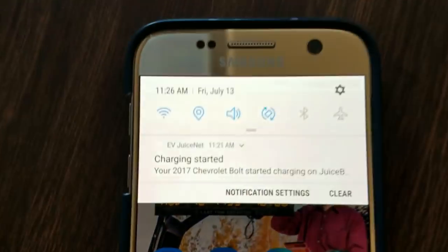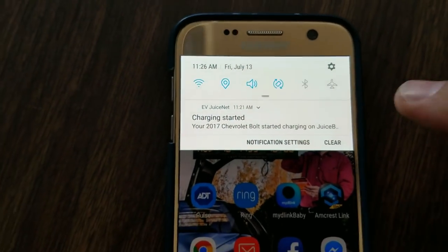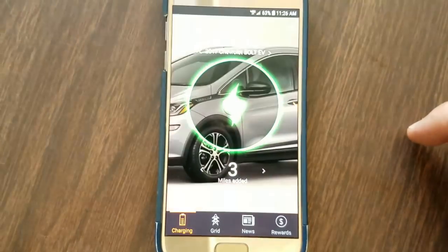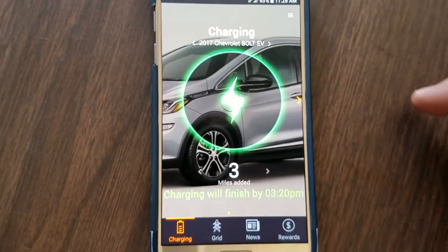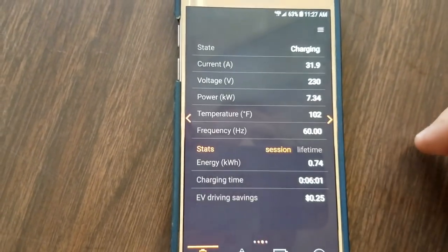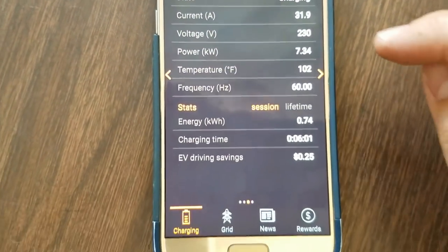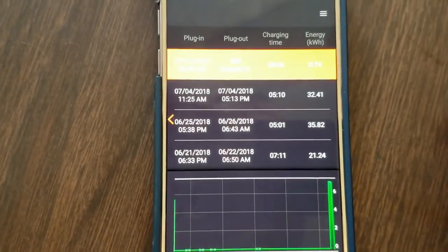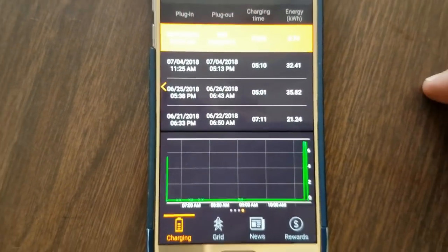So while I was at work, I received a notification around 11:30 in the morning from my Juicebox Pro 40 that the car had just started to charge. I was then able to log into the app and check on its status, and sure enough, the Bolt EV was charging at its highest rate off of our Level 2 EVSE at home. Everything shown here on the status page confirmed that not only was the car charging, but it had just initiated the charge and that everything was going according to plan.